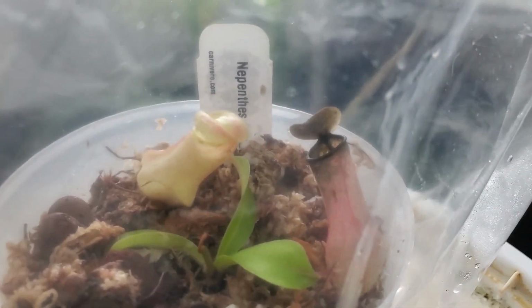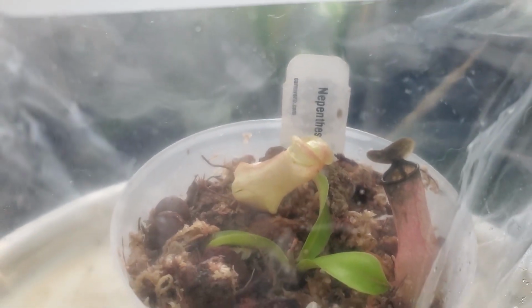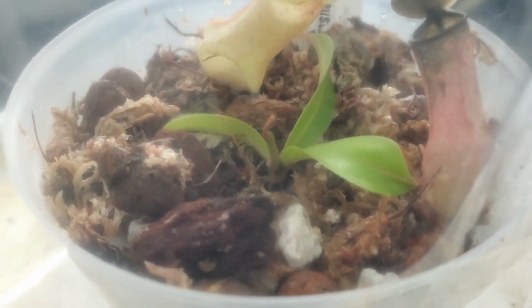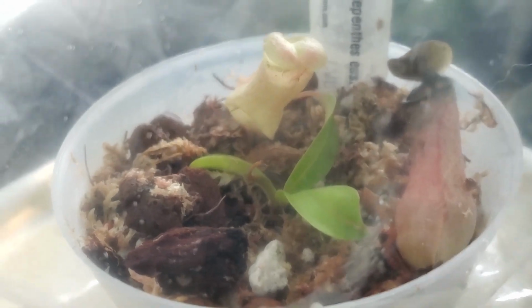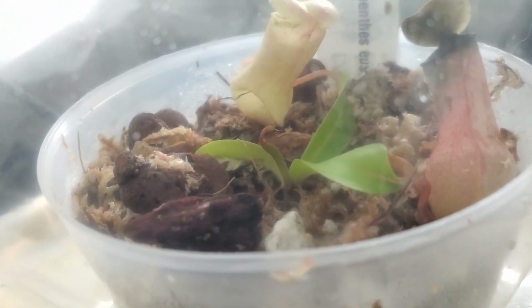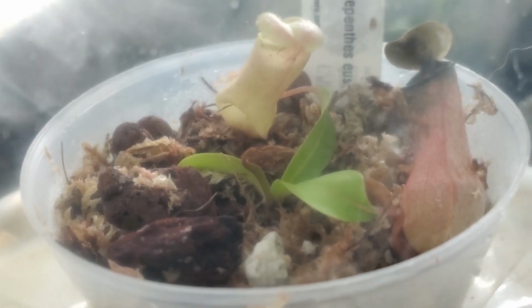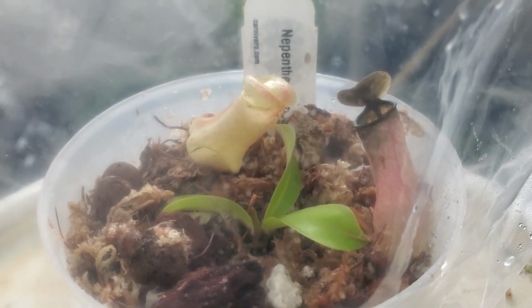That one definitely, and then the wider one, I can start to see a little bit of browning on the lid, so it'll probably lose both of those. There is some browning along the base of the leaves there, so I'm really watching that newest leaf that's pushing out for growth, and I'm hoping it's not going to rot or something awful.